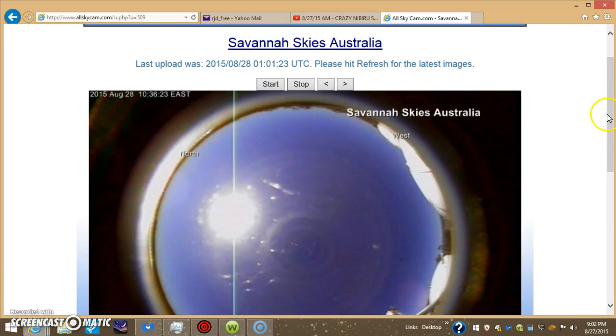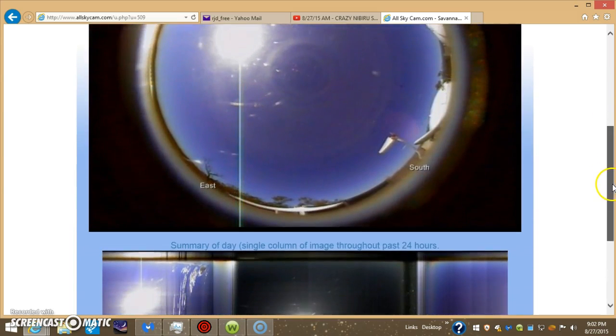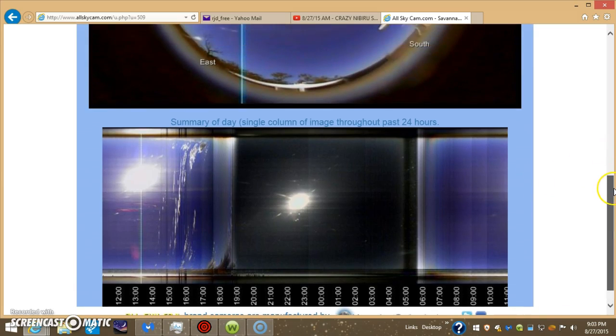Yeah, here's another one in Australia, Savannah skies. Not seeing it on the night shot in the 24-hour single column images, but we're catching it down here. Pretty good shot of it. Get the wing formation there showing up, and it's below the sun, like I was telling you. For some reason, it appears below the sun in the southern hemisphere. Don't ask me why, folks.